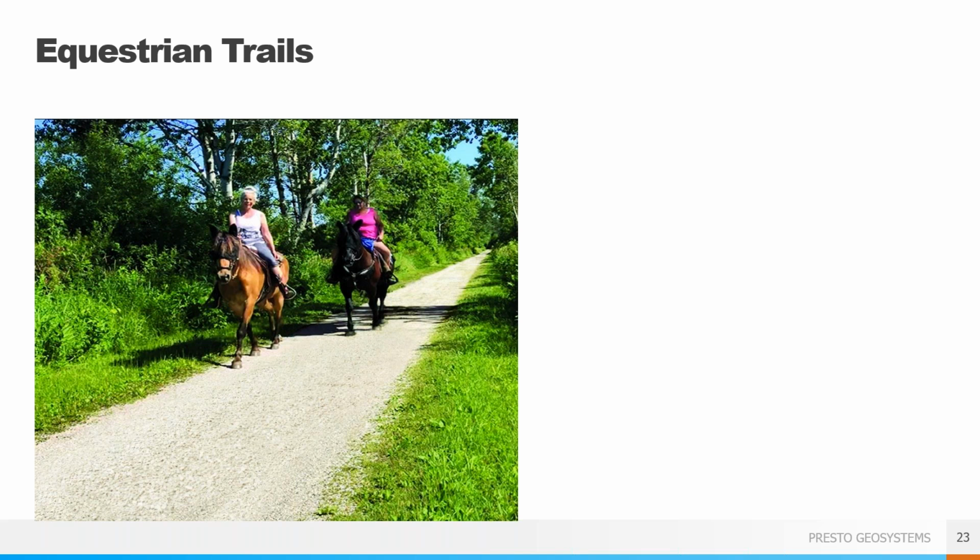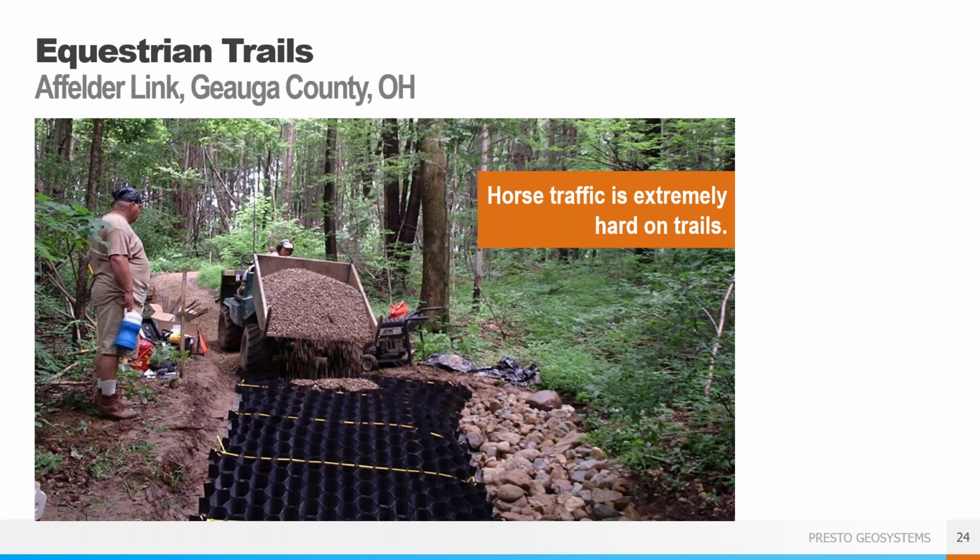Equestrian trails are next, and they have some different requirements than walking paths. Equestrian trails have to be hardy enough to stand up to horseshoes while remaining smooth enough to avoid damaging their hooves. Horseshoes can pick up a surprising amount of dirt with each step, and with their heavy concentrated point loading can cause fast deterioration of the trail. If the trail is designed to withstand horse traffic, it is more than sufficient to handle hiking, biking, and small motorized vehicles.